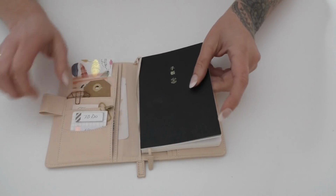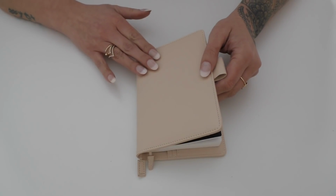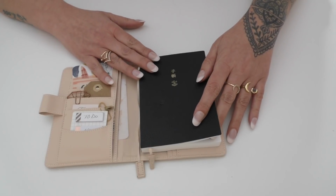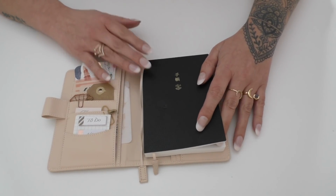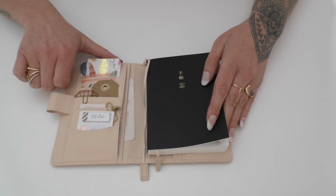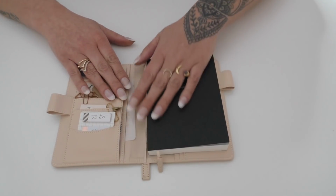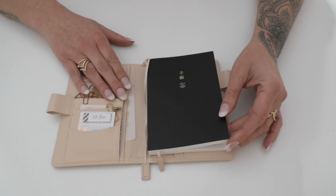So for that, I like to use an A6 size. I like the smaller size as well because this I can throw in my purse, where the A5 one is a little bit too big for me to carry around. You could, but this is just a lot easier to carry. So I use an A6 Hobonichi.